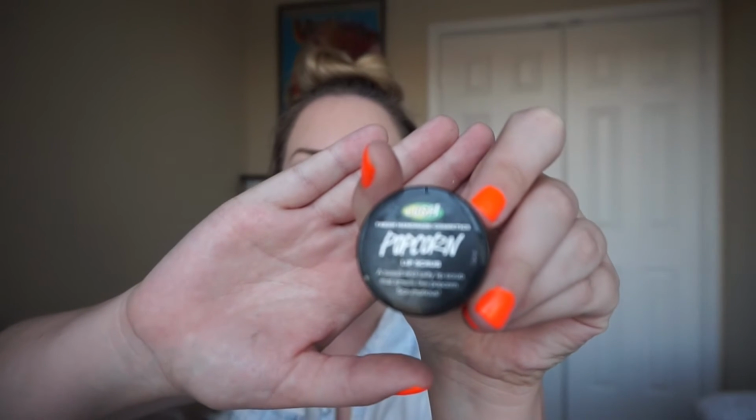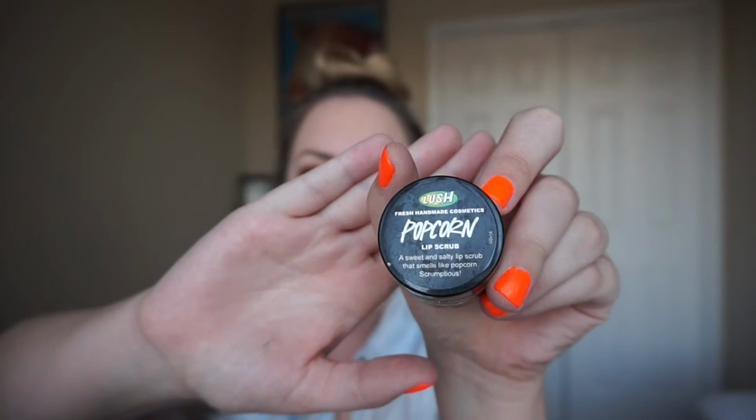Then I have one more lip product to show you. I didn't realize I have so many lip products in this video. So this is a lip scrub by Lush, and I've absolutely been enjoying this. It's just so perfect for removing the dead skin on my lips because they've been pretty dry lately. And this is in the popcorn scent.